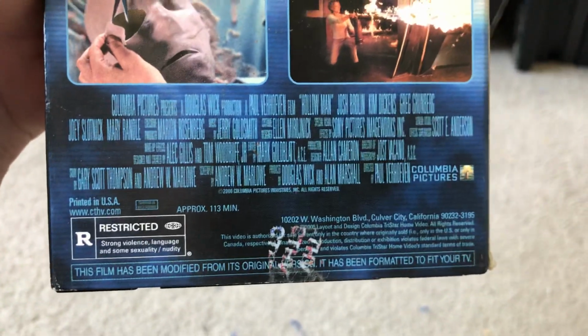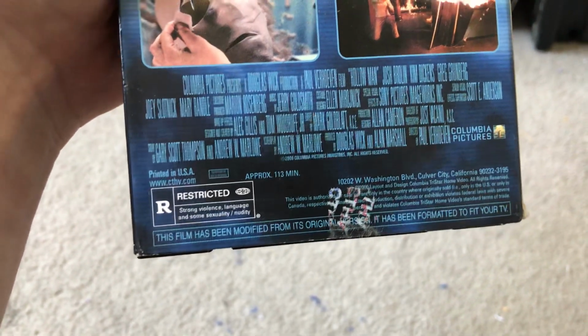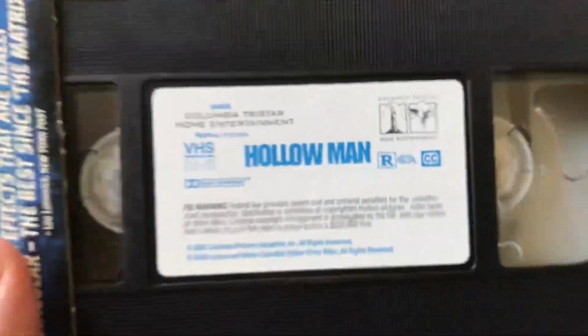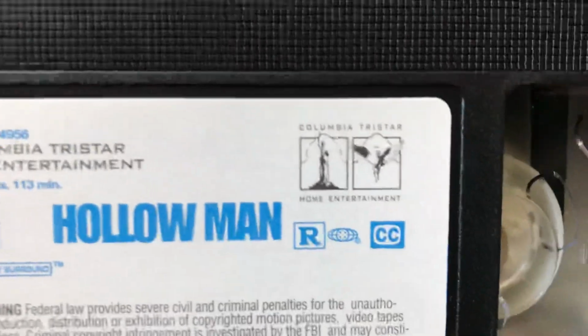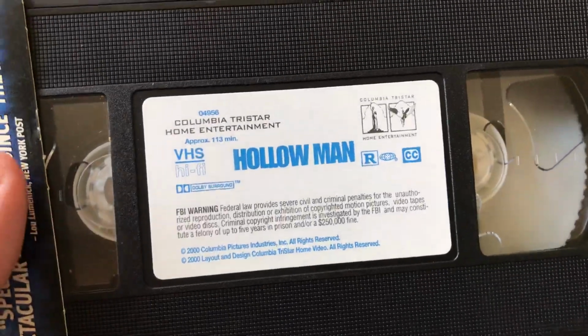This is a Columbia Pictures movie, and yes, this movie does have the film's Columbia logo in a higher pitched tone for some odd reason. It's a reprint from Columbia TriStar Home Entertainment. The 12th week of 2001, and this VHS actually has the Columbia TriStar Home Entertainment logo at the beginning, instead of the Columbia TriStar Home Video logo. So that's kind of interesting.